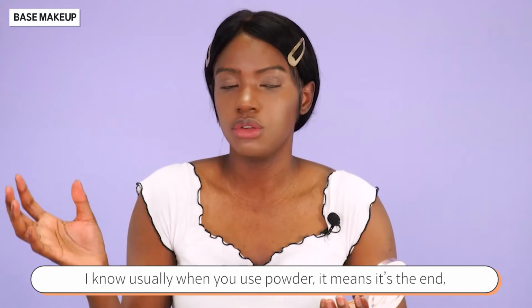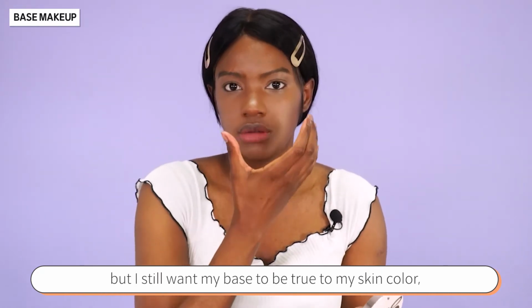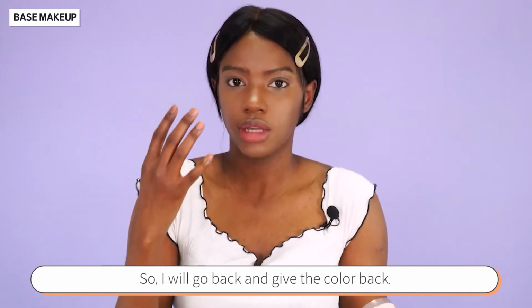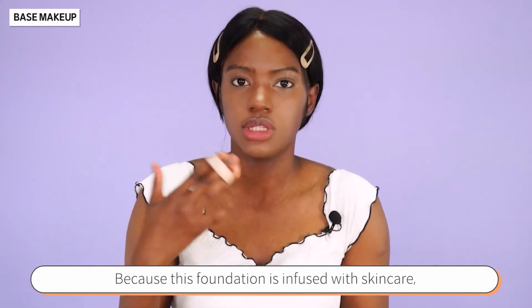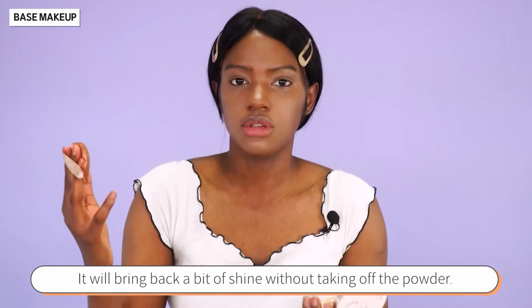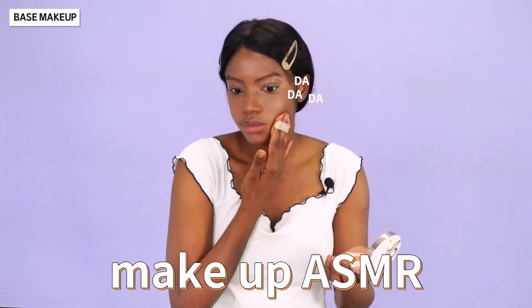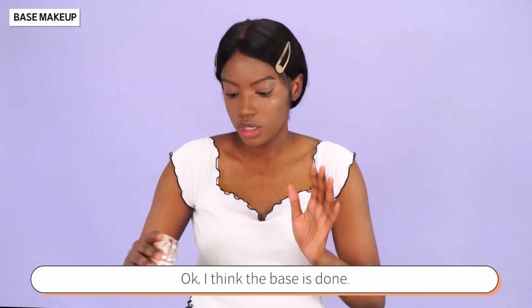So now I know that usually when you put powder, it means it's the end, but I still want my foundation to be true to the color of my skin, so I don't want it to be too pale. So I'm going to go back and give the color back. And because this foundation is infused with skincare, it is a little bit more on the dewy side. So it's going to bring back a little bit of shine without taking out the powder. All right, so I think the base part is done.